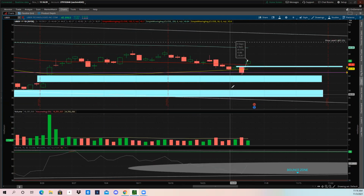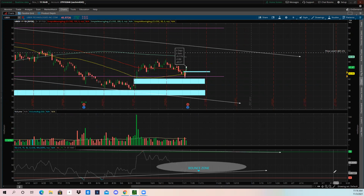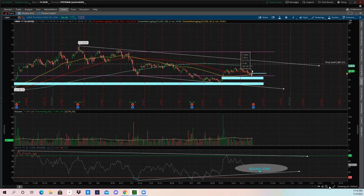We have two more daily gaps down here as well. And gaps tend to fill about 90% of the time. It's just a matter of when. They may take a day to fill, they may take 10 years, 1 year. So that's just a little bit of info. We'll break down the chart some more.